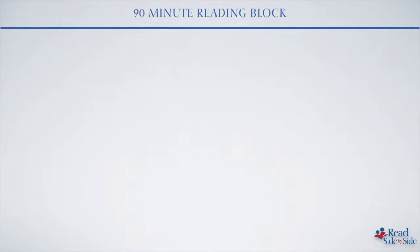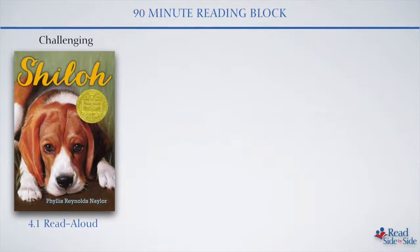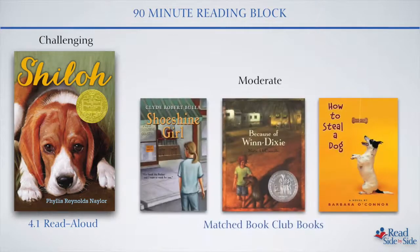In the CIA curriculum, students are exposed to challenging text and new skills and strategies in read aloud. Students then practice these new skills and strategies in book clubs where texts are matched to each student's instructional reading level. The example here shows the CIA Unit of Study Realistic Fiction Shiloh 4.1 and the text used in the accompanying book club guide.